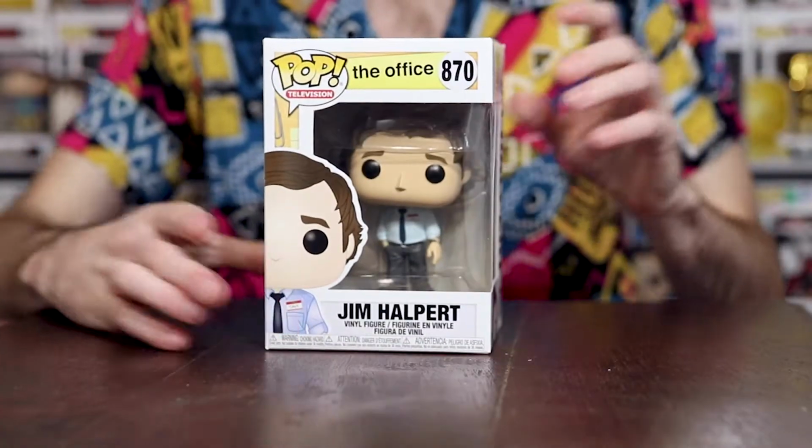Cool, and then next up, this one is non-exclusive. It's just a common normal pop, but it is Jim Halpert from The Office. And if you guys know me well, I flipping love The Office. It's definitely my favorite comedy TV show, and it's one of my favorite TV shows, period. It's amazing. I love it. I've watched it multiple times. I'm busy rewatching it again as we speak, and it is just a fantastic show with great characters, great dialogue.